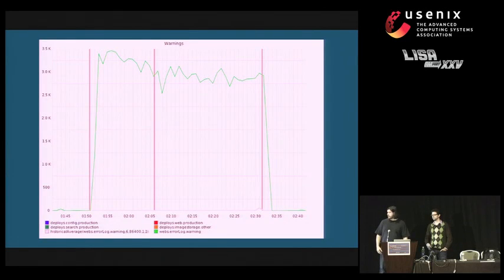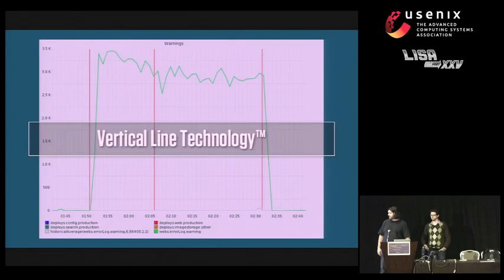One of the things that we put on our graphs, and we have this patented vertical line technology, is that when we deploy, we actually know when we deployed, and we can correlate that directly on our graph. So it becomes really obvious when there's a problem. In this particular graph, you can see a deploy caused the problem. We tried to fix it with another deploy, and then a little later actually did fix the problem. This is about 3 a.m. at night when we were moving to Git. Very fun.